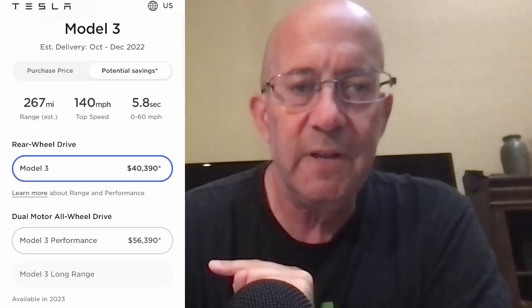Dual motor all-wheel drive. Model 3 Performance now listed above Model 3 long range, and Model 3 long range is grayed out. You can't order a Model 3 long range right now. And it says available in 2023 at the bottom. So it appears that Tesla is no longer, at least for now, selling the long-range Model 3.